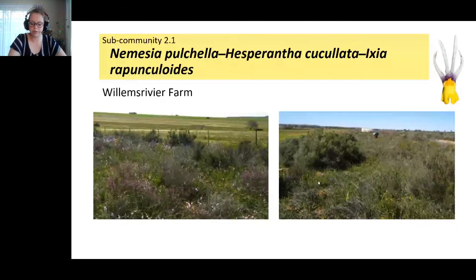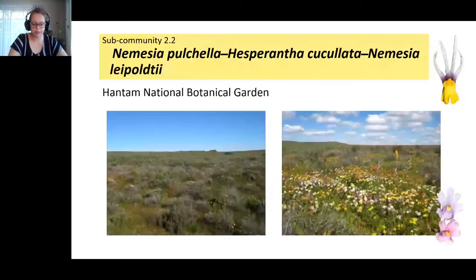The mosaic described by van der Merwe et al. consisted of three vegetation units, all of which are resembled within the Nemesia pulchella subcommunities. The Nemesia pulchella Hesperantha cucullata Nemesia leipoldtii subcommunity is dominated by herbs. This subcommunity showcases the most graminoid species amongst the subcommunities and communities surveyed within the study. The shrub layer is dominated by Aecocephalus punctulatus, and it is found on the sandy loam of a north to east facing flat to gradual foot slope of a hillside.